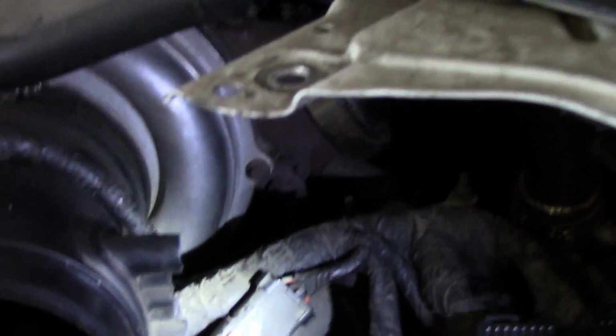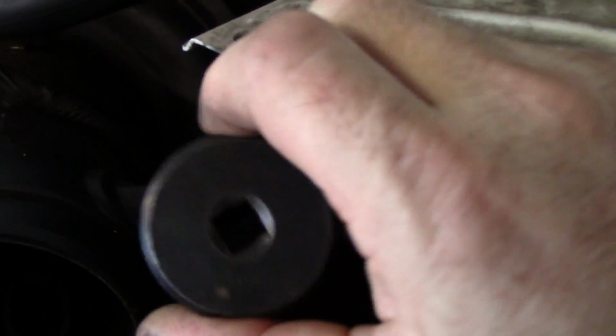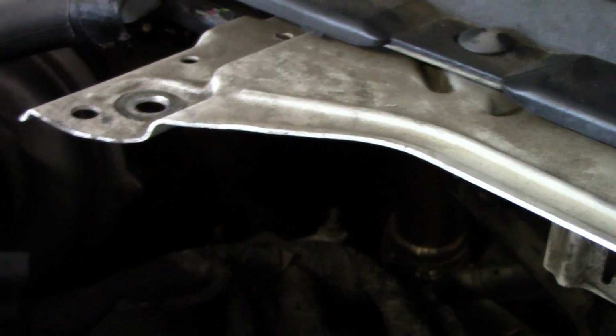I'm going to use this socket. It's just an IPR valve socket. Makes it easy to get to. There's the number on it. Some extensions, a little swivel. Pop that right out. Check out this injector.